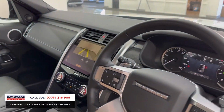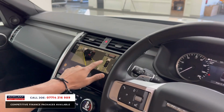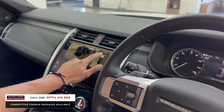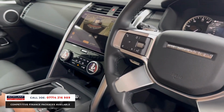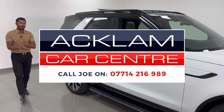Your 360 camera system, I show this all the time because I think it's very important, to be fair. You can choose what angle you want on the camera, so you've got no excuse to curb the wheels or, as I mentioned, bump anyone in front because you can see what's in front of you. Press the P button, it locks up, and you've got a nice short shift gear stick there as well. In the white with 10,000 miles on, 72 registration, massive specification, a fabulous 7-seater.